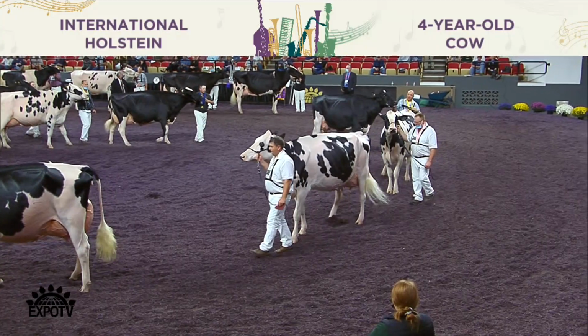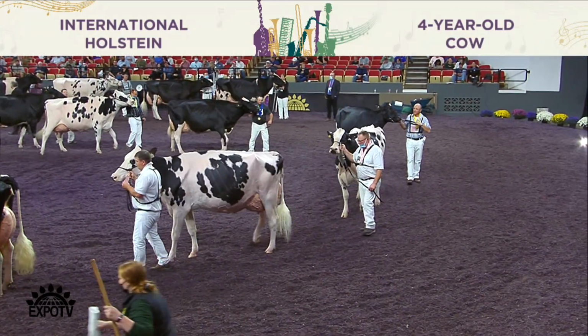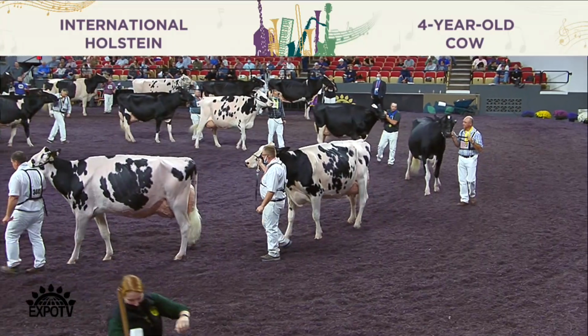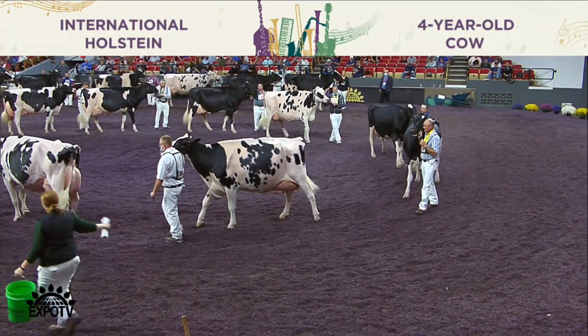The fourth place cow, you love the dairiness, the drop to the rib, the openness. I moved her up a spot. I just prefer the way she's handling her rear legs today. Just moves a little nicer stride, a little stronger in the pasterns, and then this real high style cow coming here in fifth. Fifth over sixth, where I give her the advantage, just outleading.